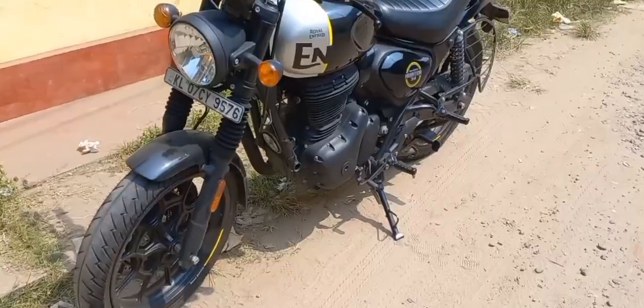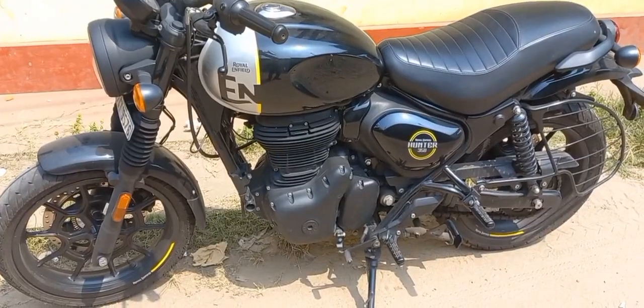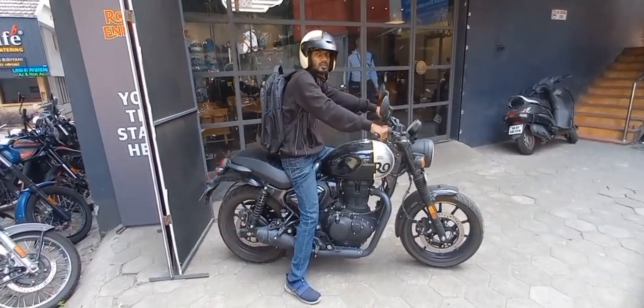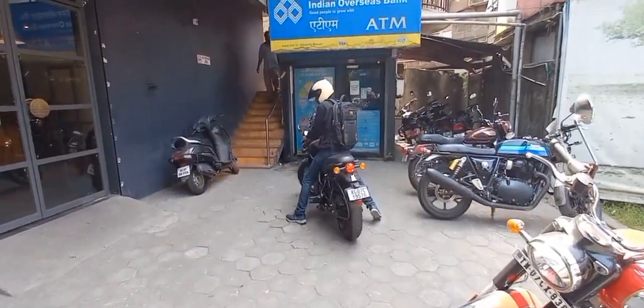Overall weight for this bike is 181 kg. The fuel tank capacity for this model is 13 liters.